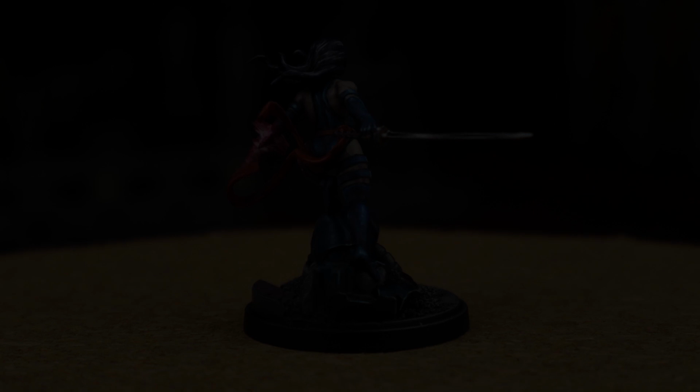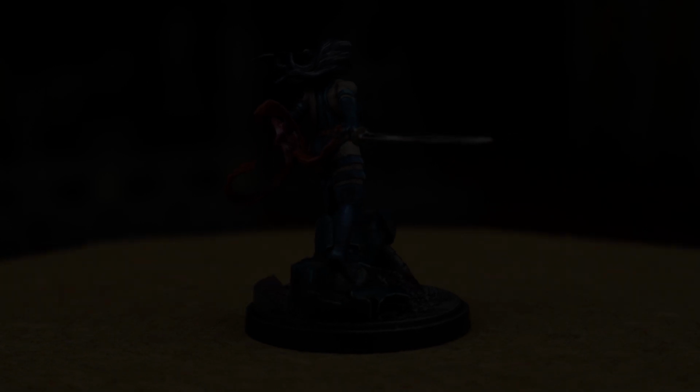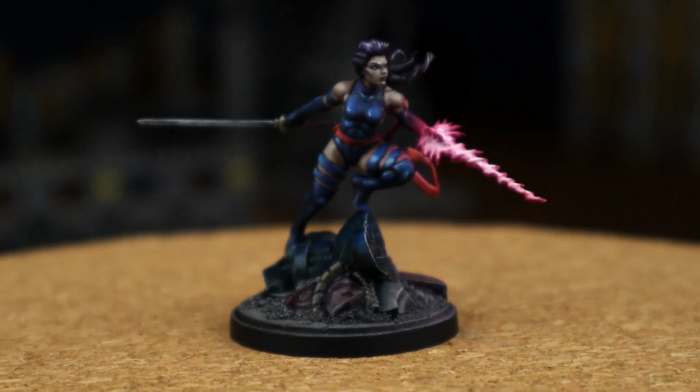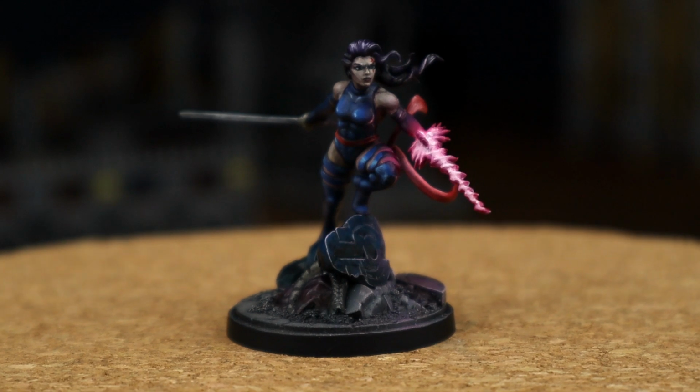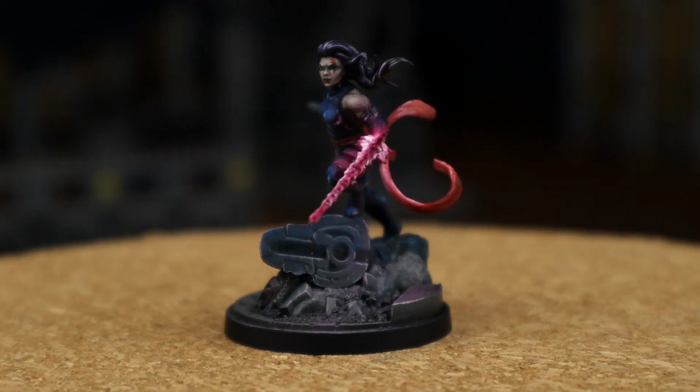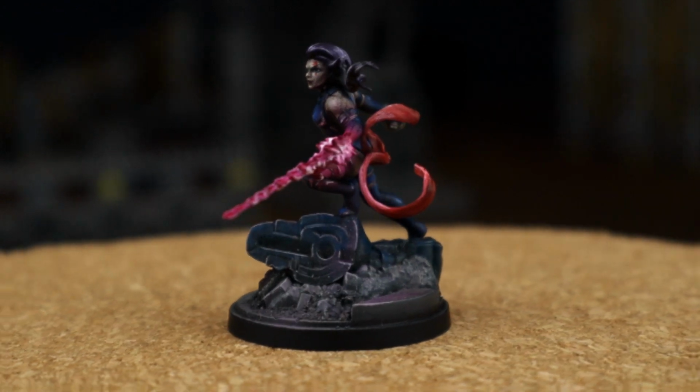Number 1. And claiming the number 1 spot on this list isn't even a Warhammer model. My favorite project of this year is painting up Psylocke's model from Marvel Crisis Protocol. Admittedly, I am quite fond of Psylocke. Not only does she have some great assets, but she is a pretty cool character as well.